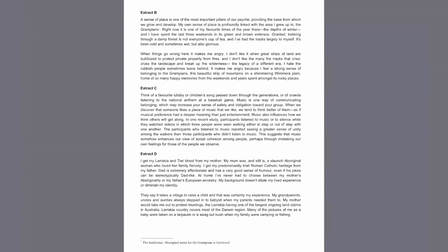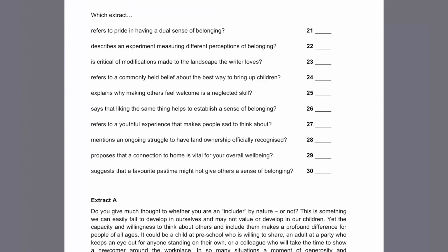So looking through the questions, which one talks about either music or some sense of belonging through musical experiences, or even which one mentions a study. Now, I do remember seeing this somewhere. If I look at this one here, question 22, it says, describes an experiment measuring perceptions of belonging. Now, 22 definitely explicitly mentions an experiment or a study that they undertook. So 22 is definitely C, right?